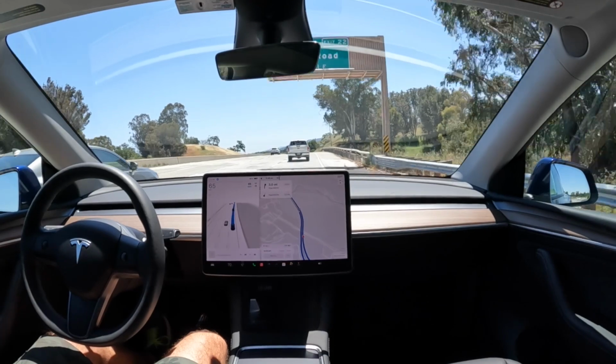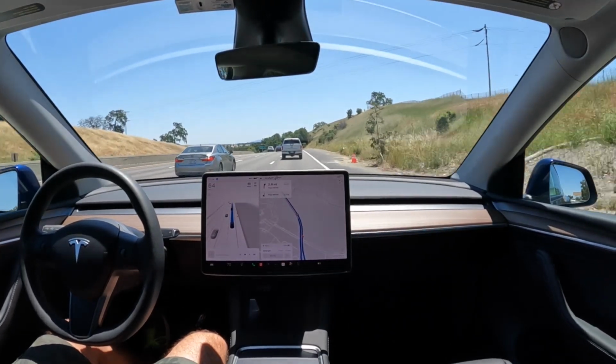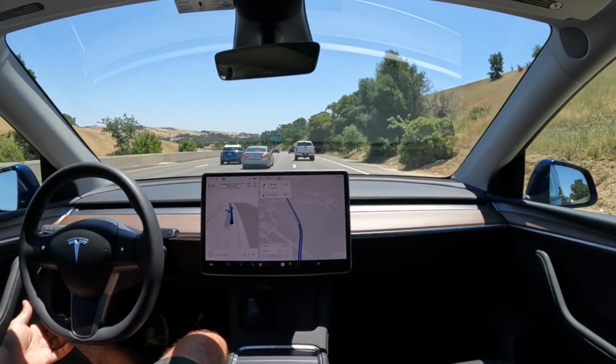Again, primarily going to be doing these test routes because I really just like that they mimic what Tesla has officially released, and we can do a comparison to what they've shot in the past.